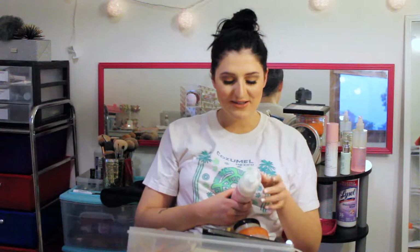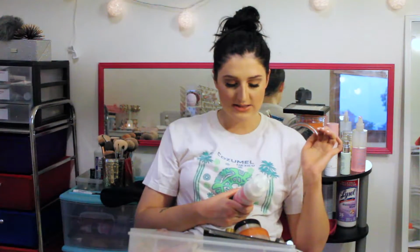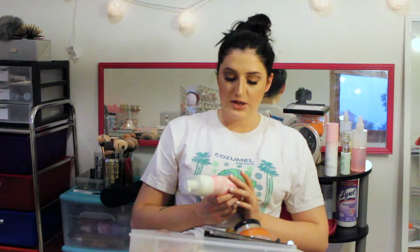So, we're going to get started. This is in no particular order. I have a pretty hefty box. My first thing that I have here is, it's not a toner. It's not a toner at all. It is a cleanser. It is the Believe in Truth Pore Foaming Cleanser. Says contains sebum control and herb complex. Balances skin's pH levels. Dermatologically tested with Napier's original formula. Napier's moisture formula.